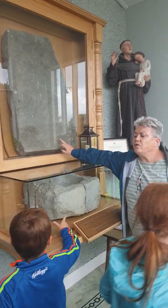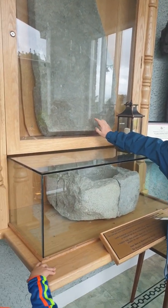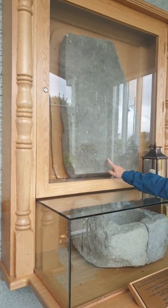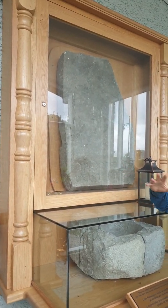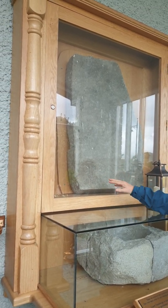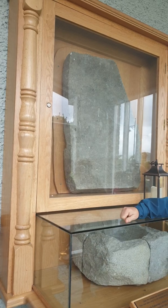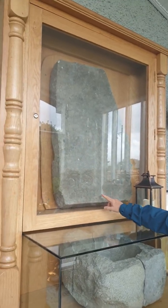For our young folk, we were in the church. Even though this is the church, first, Father Jerry is very open and active. Anytime I've been here recently, he loves children to be in here. The top here was found as a window ledge.